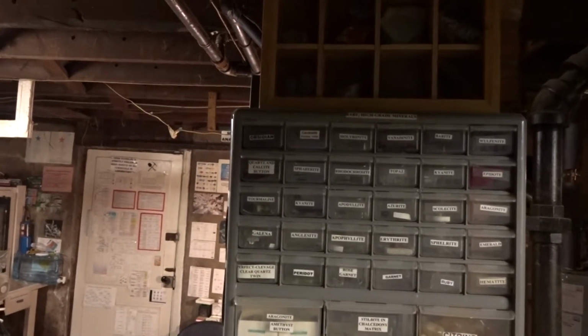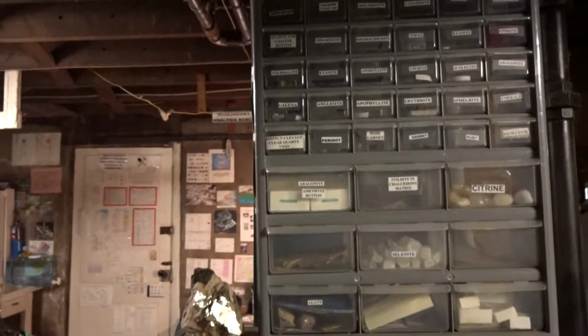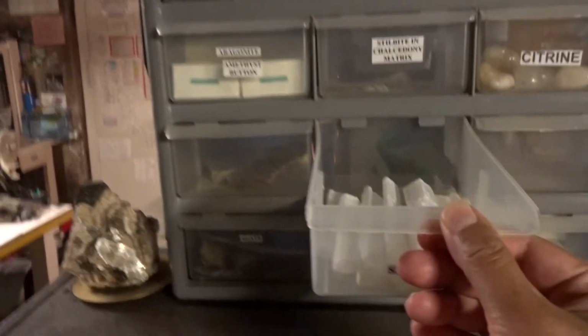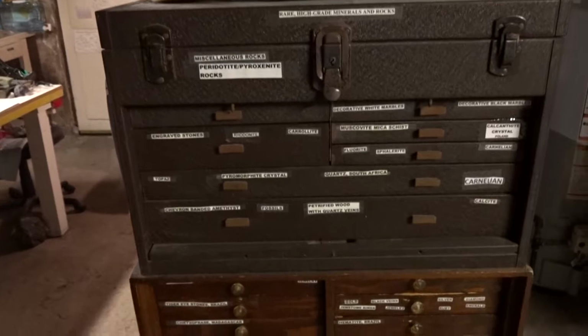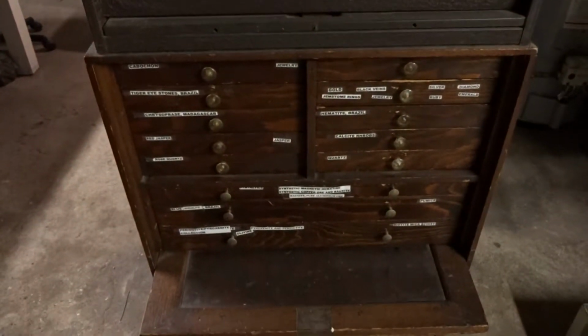Erythrite, apophyllite, peridot, amethyst, selenite. I have more selenite than I know what to do with. These selenites must go. I must sell them all. Many other minerals. When I move, it will be a region of new minerals.